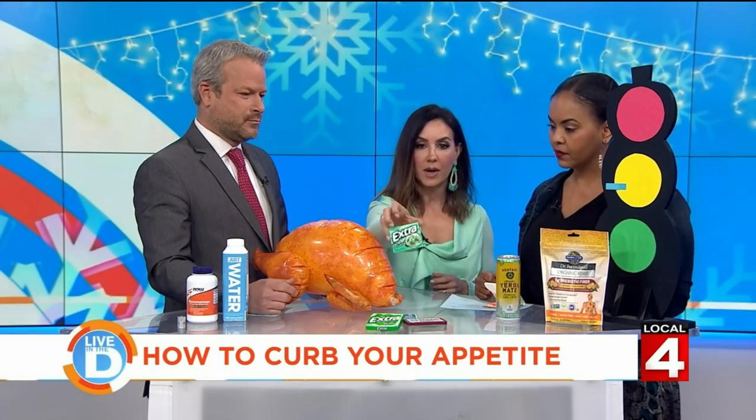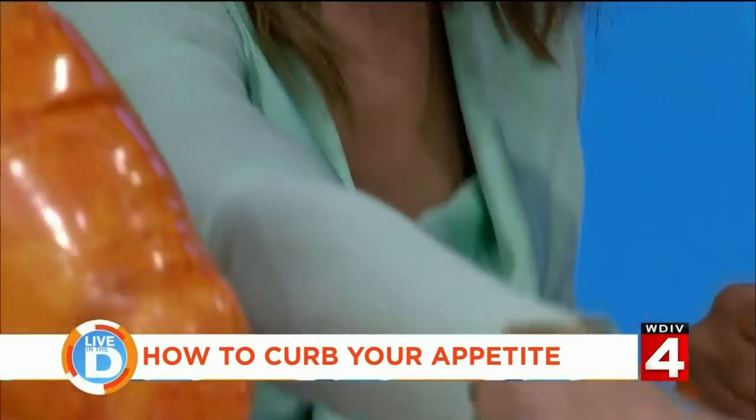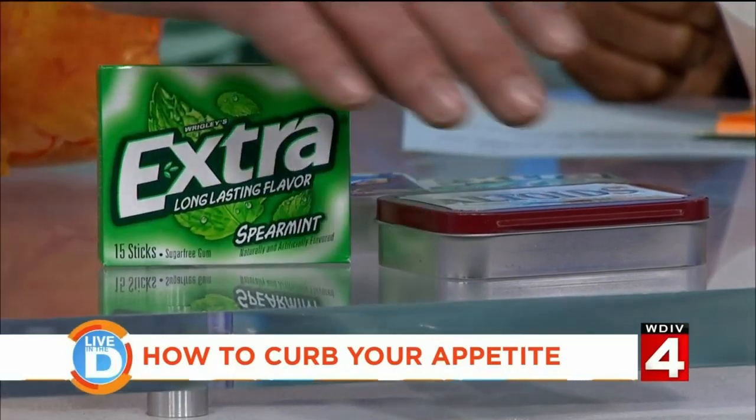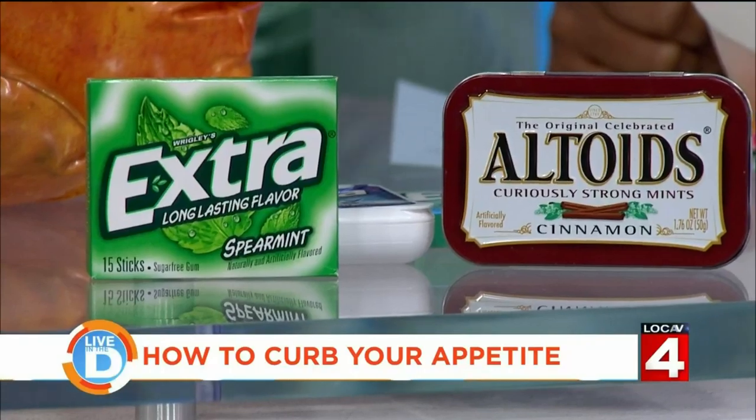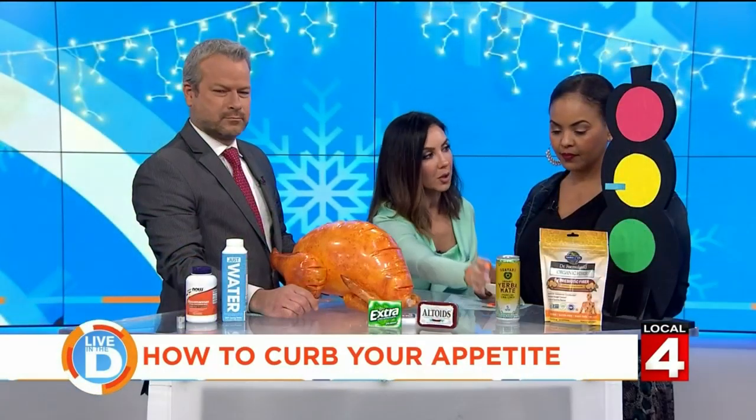Okay, so then after the meal, 2 things that I do personally. I chew gum when I'm feeling hungry. This works. Minty gum. I've got my Altoids, mints. Again, if even stress and emotions make you think you're hungry, take a piece of gum, chew a piece of gum. It really helps.